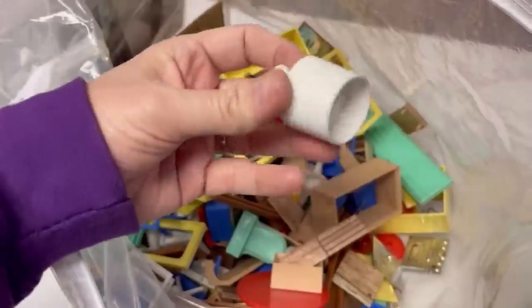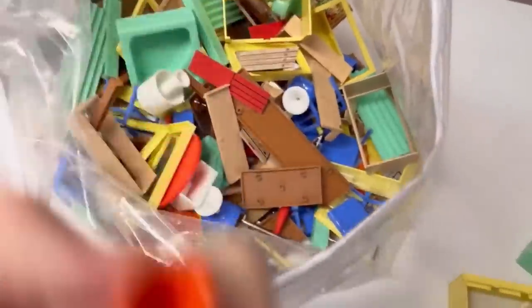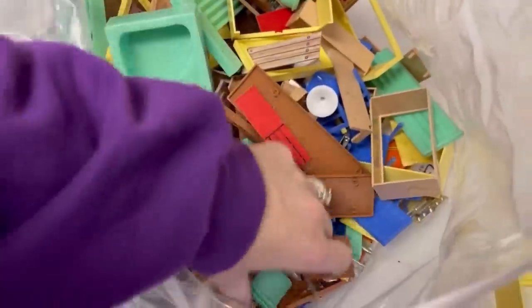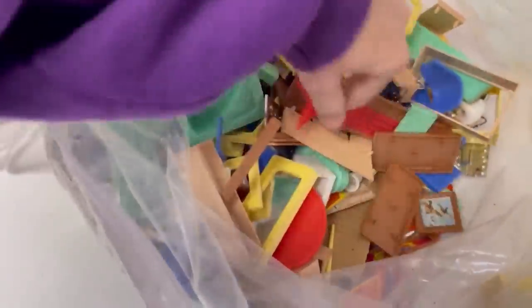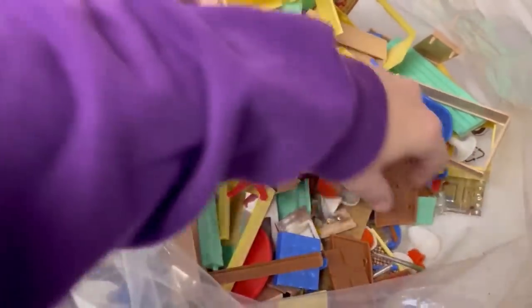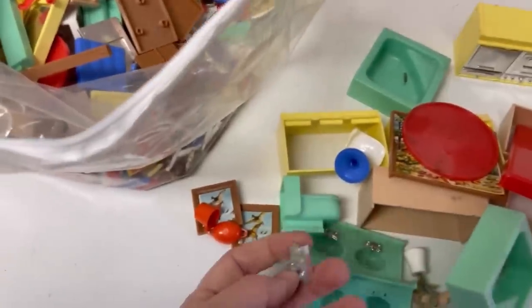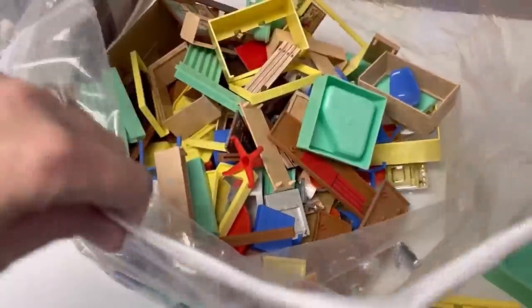There's an old lamp. Huh. Who would do such a thing? Who would do such a thing? Just take it all apart. Well, I'll make my money back with just these little things right here, but this is definitely not what I expected. This is a little sink faucet. Are these like bathtubs?